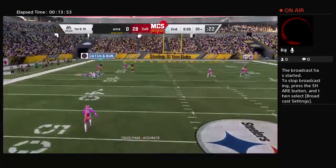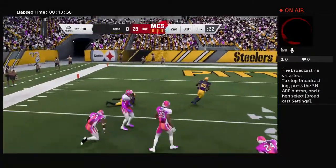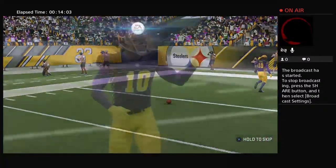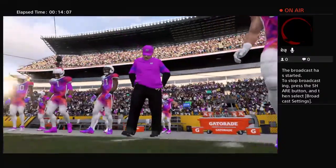Going deep for Hopkins. He's got it at the 15. And he's able to get this way down deep into enemy territory. So 2 quarters down, 2 remain. Charles and I return after the break.